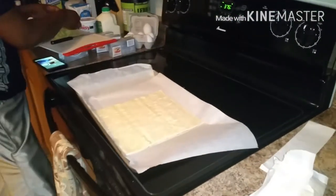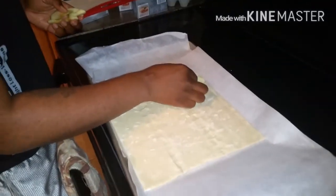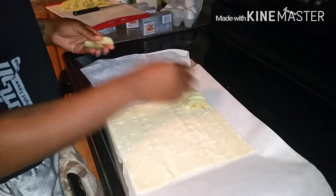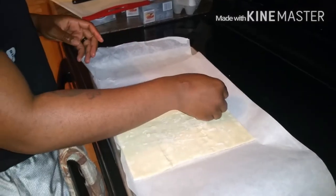And then what you wanna do? My apples are already starting to brown. You just put your apples on there. You can let them open. Alright, you just place them on there. I like to overlap them a little bit. You don't have to do that. I really don't care.